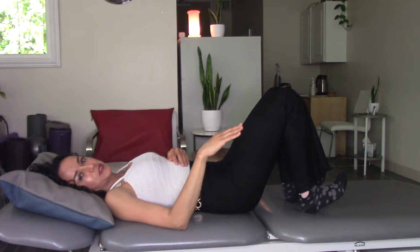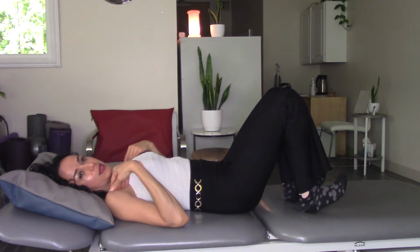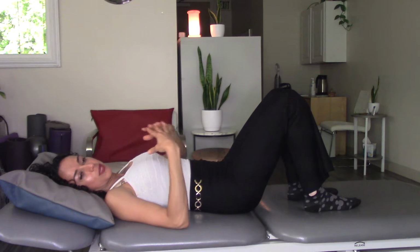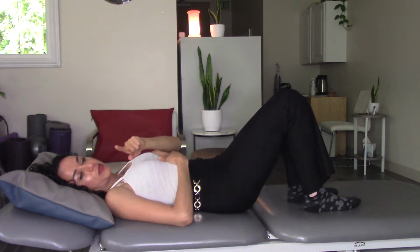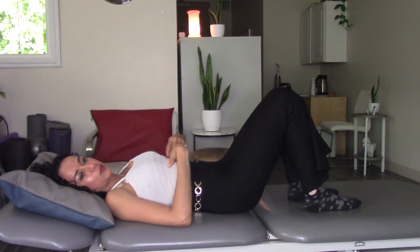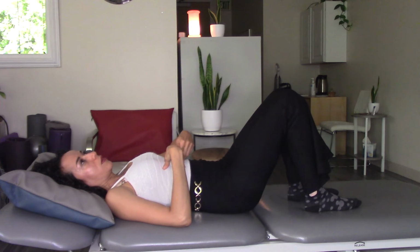It's just five repetitions each. Listen to your body. Respect your healing time. So go slow, gentle, always combine with breathing, because breathing is very important. It's essential for muscle relaxation and also for improving postural awareness.